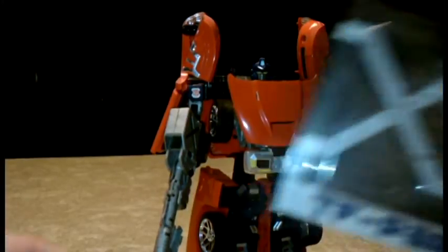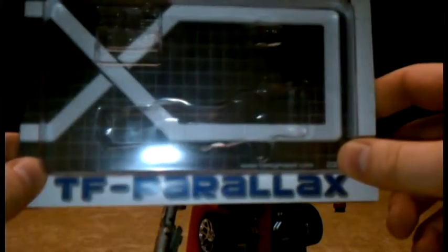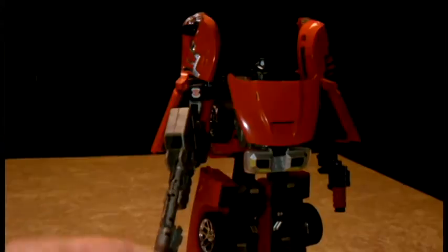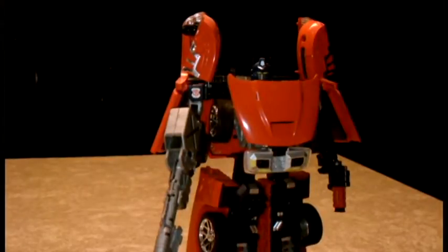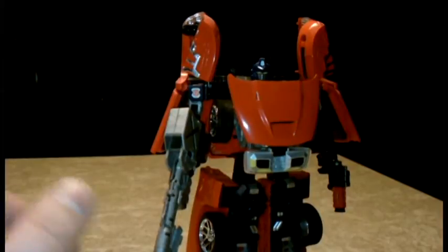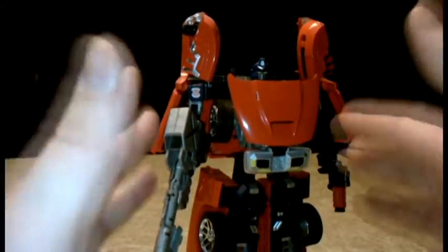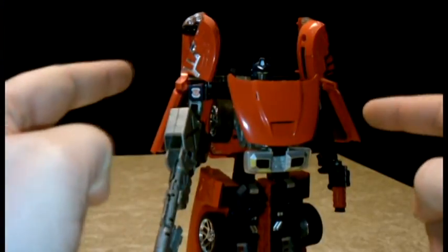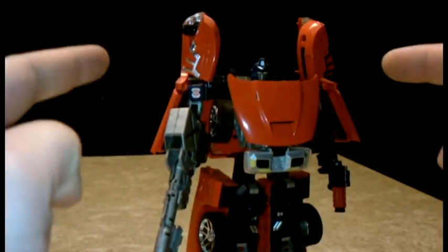Upgraded him with the Fans Project TF Parallax ABT-01 kit. Because I do that sort of thing. I buy extra expensive crap to add to my expensive toys. But neither of those things are what make this guy special. This is not technically the Binaltech Convoy.